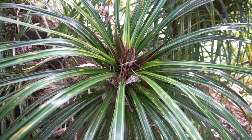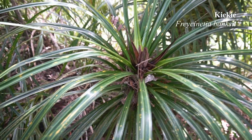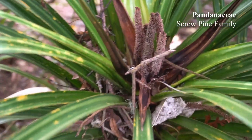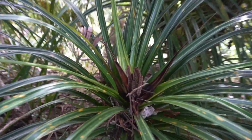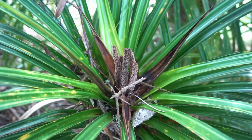Okay, well, we're looking into the top of a Freycinetia banksii. This is the kiekie, and it's in the same family as the screw pines. And yeah, I believe they have separate male and female flowers. I'm guessing this is a male. I haven't had a close look, to be honest. I don't actually know what they look like, the difference between the male and the female for this. Got lots of them up here.